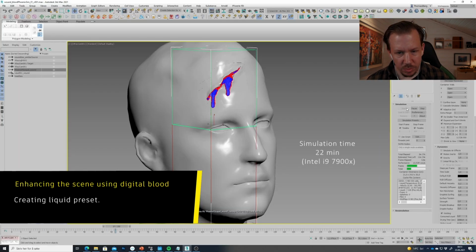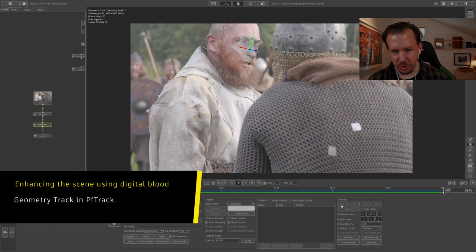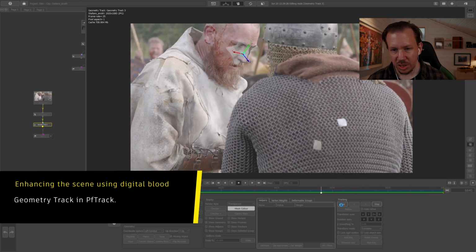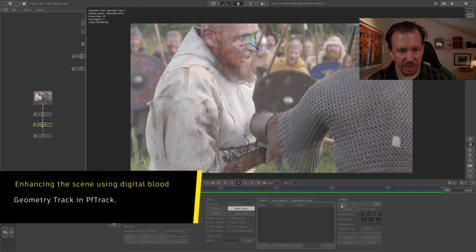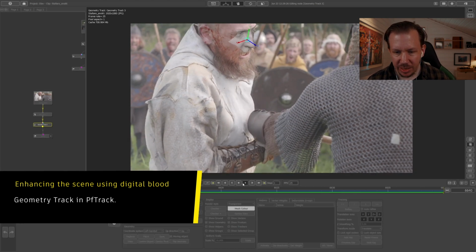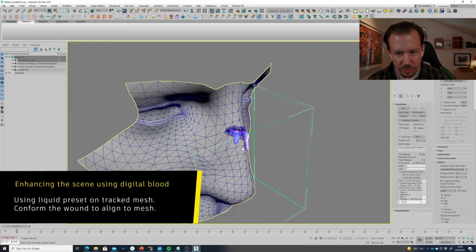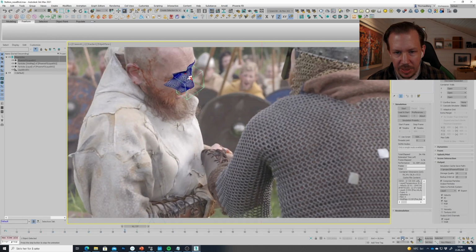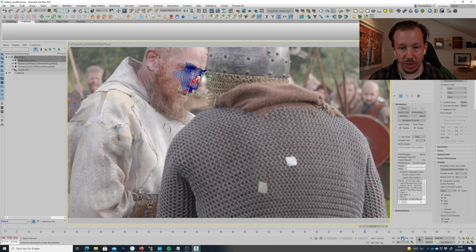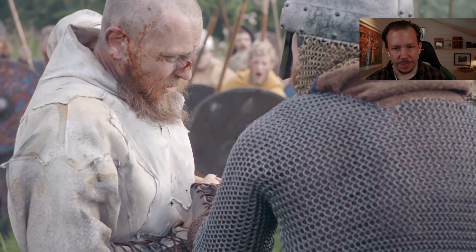And here I have some blood tests, because I always try to create a preset and save that before I use it on an animated mesh, because it's much more difficult to see how realistic it is when it's animated. So by using PF Track, I did a track of the face and used Conform to make the wound go over the nose. And then just use the template and simulate it. So that's a good thing about using presets. It's quite fast when you first have it set up.